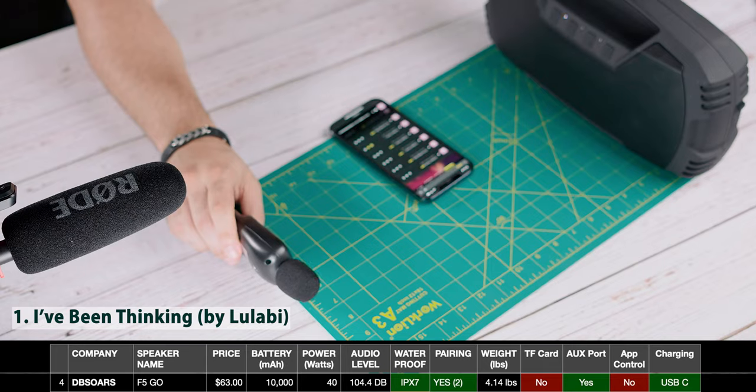The keyboard is a mechanical, clicky keyboard, RGB backlit. This is $85 at this time. It's 10 watts. And the loudest it got at the same distance was only 92.4 dB. It is not waterproof. You cannot pair it with other speakers. It weighs about 1.1 pounds. It does take a TF card, no aux port, but it has a very intuitive app control and it uses USB-C.